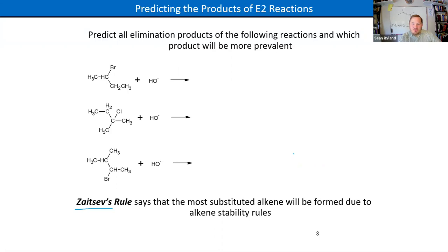Markovnikov actually tried to prevent Zaitsev from getting a job at the university, and he objected to him becoming a professor at that university. He was not very happy when Zaitsev got the job anyway. So that kind of started the whole rivalry. And it actually probably went back further than that, because before they were professors together, they were students together.